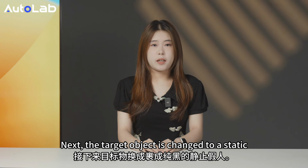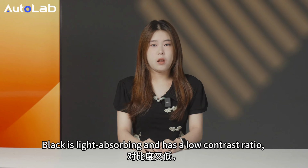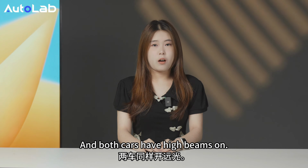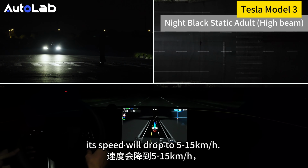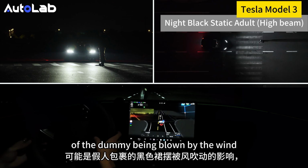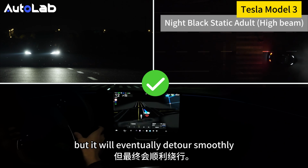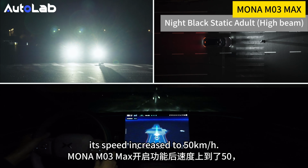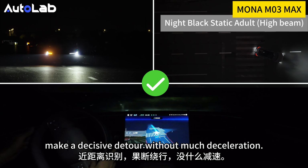And next, the target object is changed to a static dummy wrapped in pure black. Black is light absorbing and has a low contrast ratio, which poses a great challenge to the camera's capabilities. And both cars have high beams on. Tesla can successfully pass through. Its speed will drop to 5 to 50 km/h, and during the detour, it might have been affected by the black skirt of the dummy being blown by the wind. It thought the dummy was about to move, so it stopped for a while. But it will eventually detour smoothly. After the MONA M03 MAX enabled its function, its speed increased to 50 km/h. And it was able to identify at close range and make a decisive detour without much deceleration.